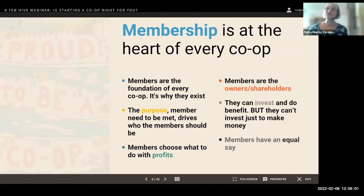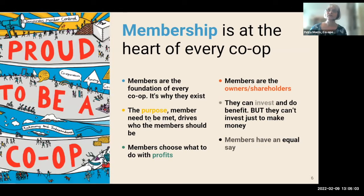And membership is very much at the heart of every cooperative. They are the foundation of the cooperative, and it's why they exist, and it's the very purpose of why cooperatives are set up. So it might be that workers come together because they want more control over their work and how they make decisions, and they want more equitable work and flat structures. They want to have a share of profits and are motivated for that reason.